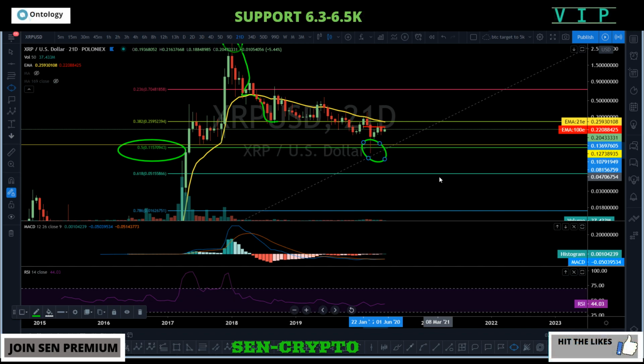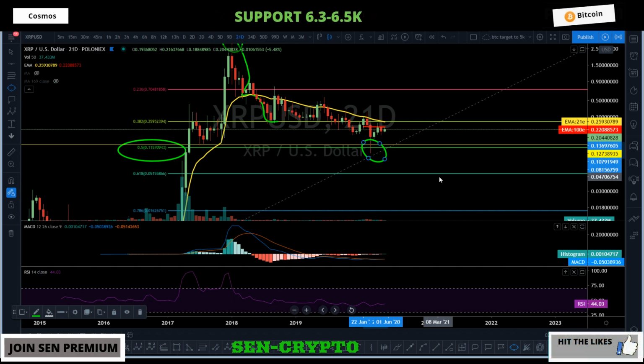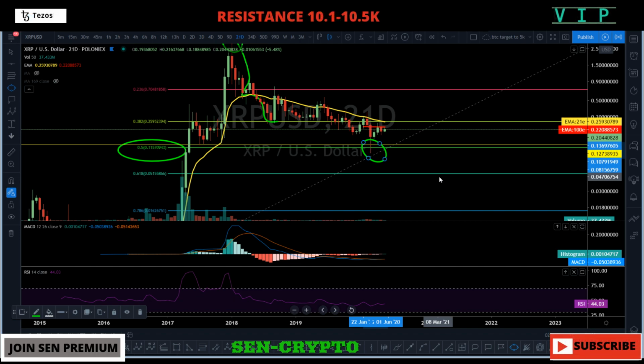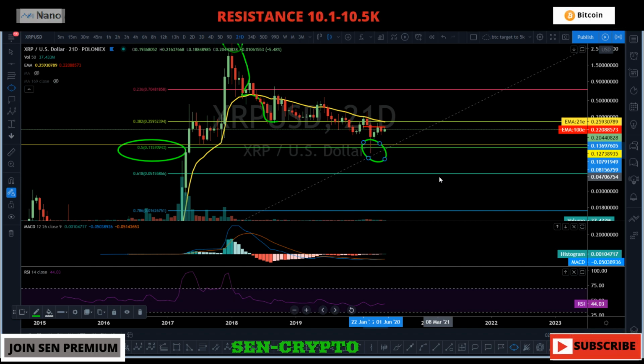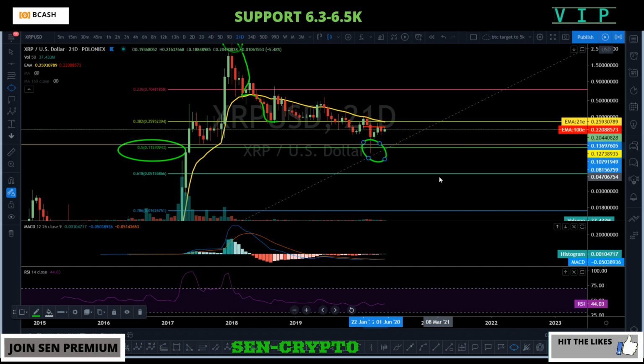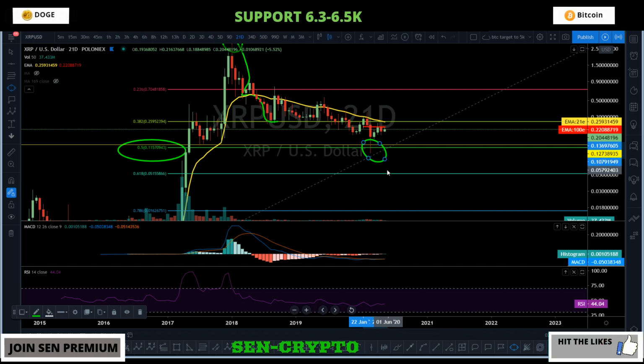Since XRPBTC is already bearish, I don't see XRPUSD being bullish. The only way XRPUSD could be bullish is BTC pumping to 20k, and that carrying the XRP price probably to like 30 cents, 35 cents. But I don't see XRPUSD going up on its own when BTC is not moving up. You see what I'm saying? Because XRPBTC is very bearish, XRPUSD has to be bearish, especially when BTC is not going anywhere within the next few months.